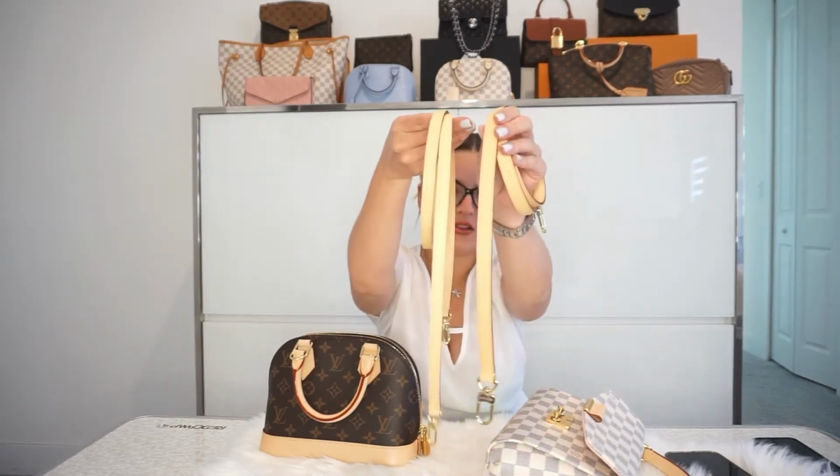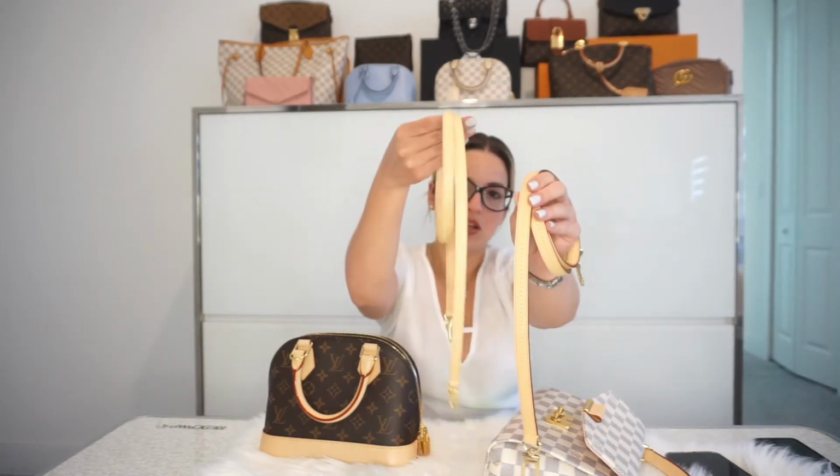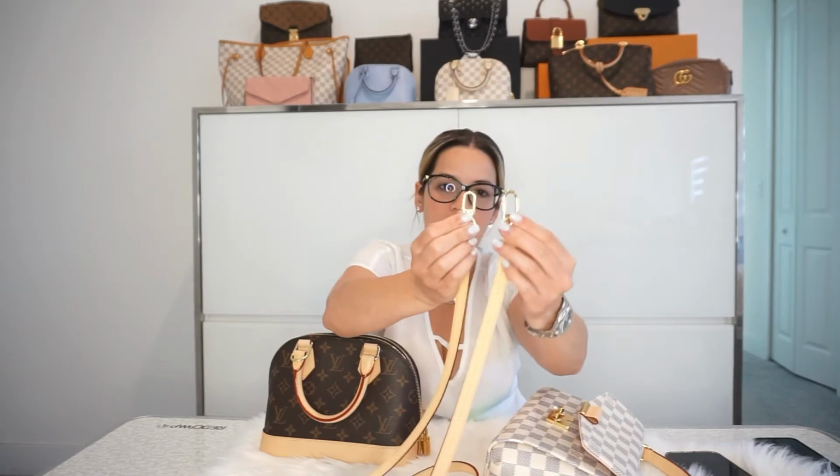And opening the Croisette, it's just like so. You squeeze these two and it opens. And it also comes with a non-adjustable Vachetta strap. However, the strap of the Croisette is a lot thicker than the strap of the Alma, if you can see the difference on camera. This strap is a lot stronger than the one from the Alma BB. And even the rings, there's a difference in the rings too.